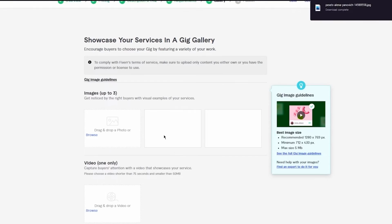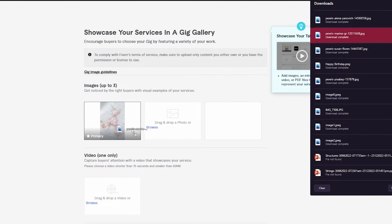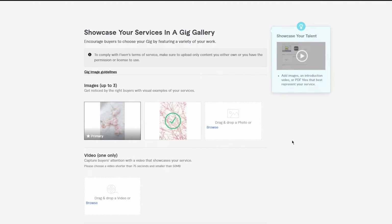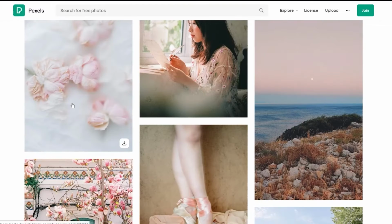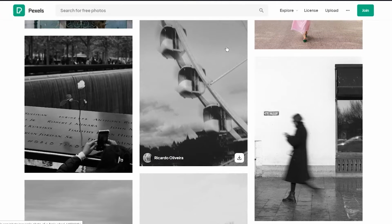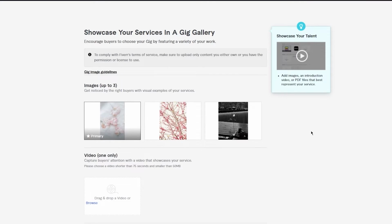So yeah, up to 3 images. So I'm just gonna drag and drop this, drag and drop this, and drag and drop this. But again, do make sure that your image is completely relevant to the situation. If it's not relevant, then don't add it, because then it just wouldn't make sense.